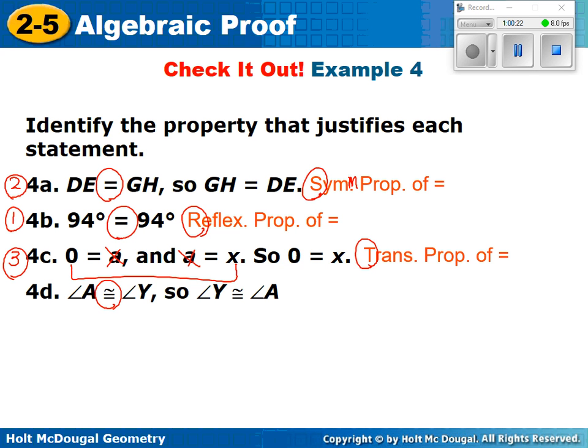Statements and reasons. And we're going to number every statement and every reason. Okay? You're going to have to pick out everything from the word problem that's given. So we're going to go line by line reading the sentences.